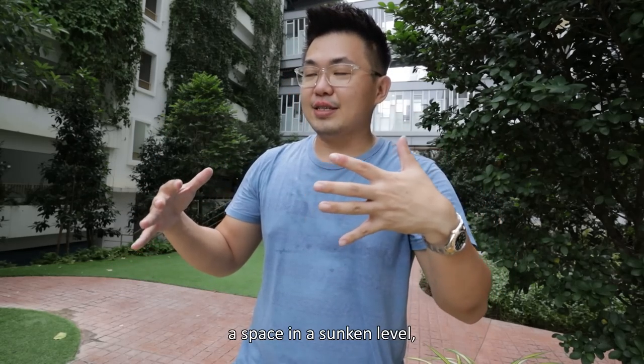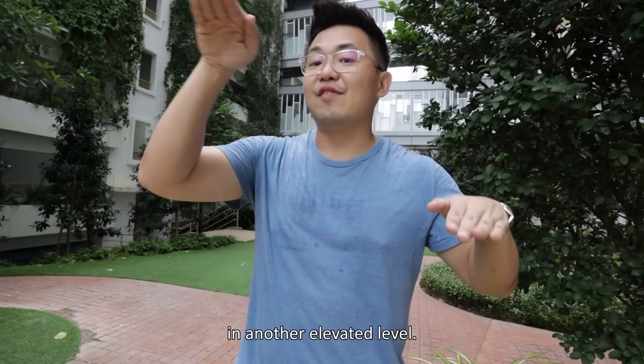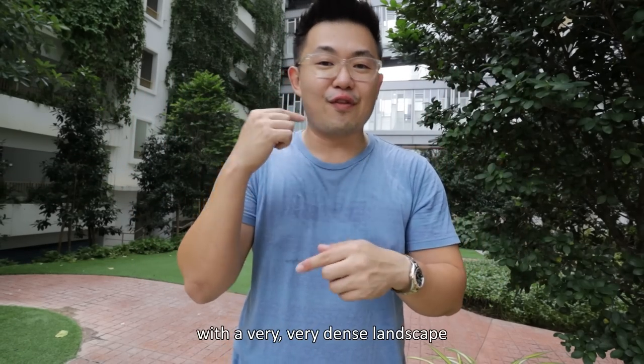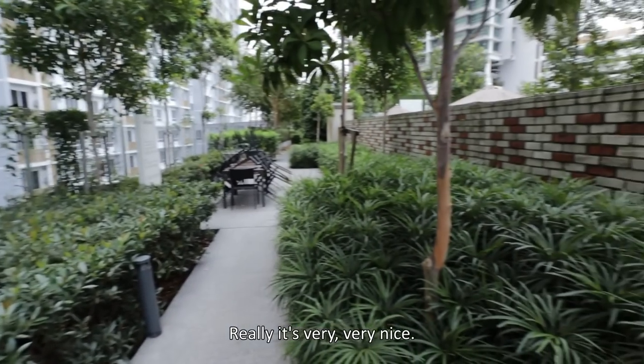Above that, there will be the difference in platform level, where it allows a different dimension of experience. Some you will experience the space in a sunken level, some will be on the normal level, then another one will be in another elevated level. So you get this dynamic range to really enjoy and experience the whole facilities there. And match that with a very, very dense landscape, right? It's so nice. Really, it's very, very nice.